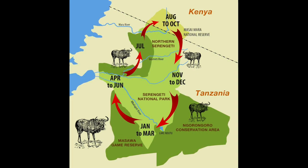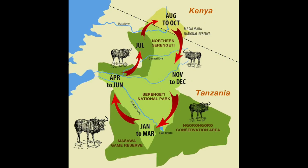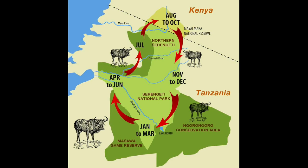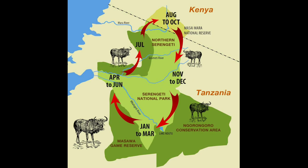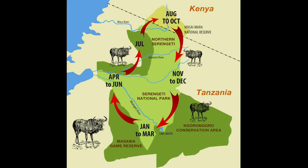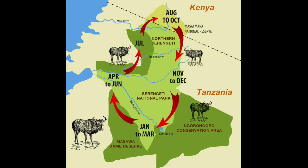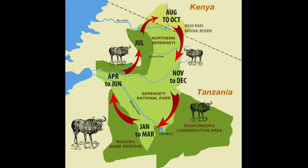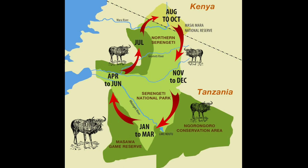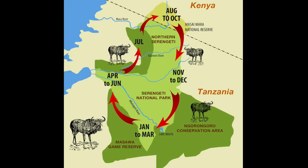In January through March, the white-bearded wildebeests give birth to approximately 500,000 calves in the southern region of the park. Notably, this calving area extends further south into the Ngorongoro Conservation Area. This first quarter of the year time period is, therefore, a popular time to visit the park, as one can observe both the calves being born and the predators, such as lions, cheetahs, leopards, and hyenas, seeking to make a meal of some of these newborns. The spectacle is, of course, a dramatic illustration of predator-prey relationships in the wild.